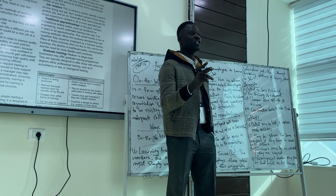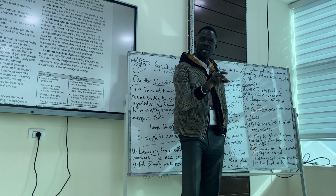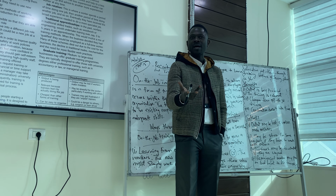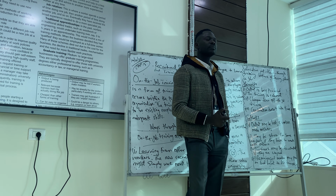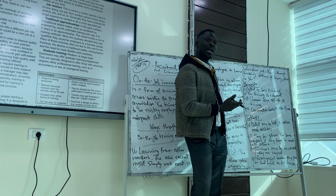The third one, cheaper than off-the-job training. Why is it cheaper than off-the-job training? It is cheaper because for off-the-job training, you have to pay those companies that are going to train you. But for on-the-job training, you are being trained by employees, which the company might not even pay. So that's why it's cheaper. Do we get it? Yes.